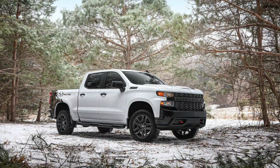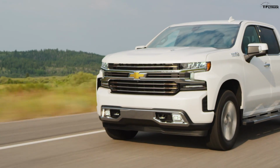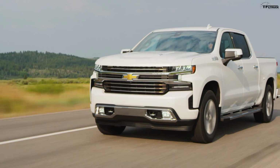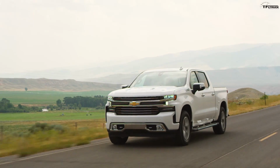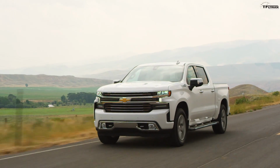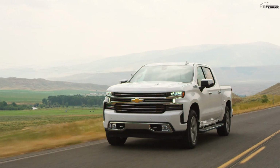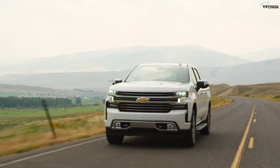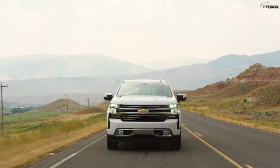Then for the high-end High Country truck, adaptive ride control suspension, which is basically adjustable suspension, very fancy, but it's supposed to offer you good control and also comfort. It comes with 22-inch wheels, so if you're into that premium equipment for your high-end trucks, it's now available on the Silverado. It was available on the Sierra before, a very similar system. Now it comes here to the Silverado.